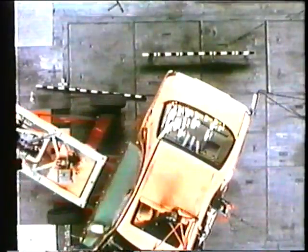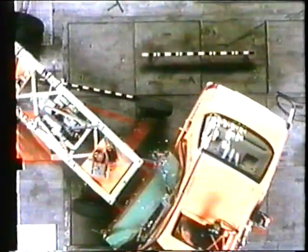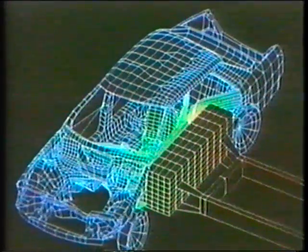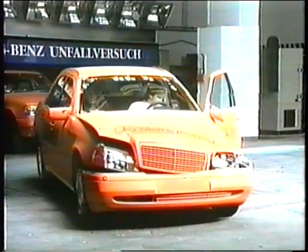Advanced protection features are also integrated into the B-pillars, the doors, and the floor to lessen the effect of a side impact. And triple-layer roof pillars incorporate high-strength steel to improve structural integrity in the event of a rollover. All told, the C-Class provides a new level of occupant protection.